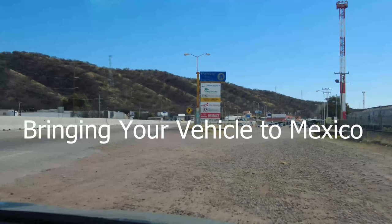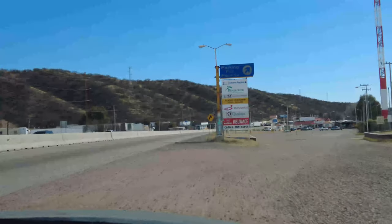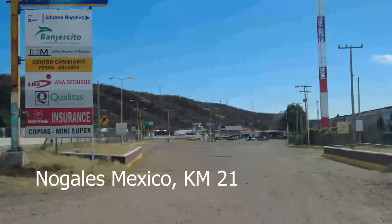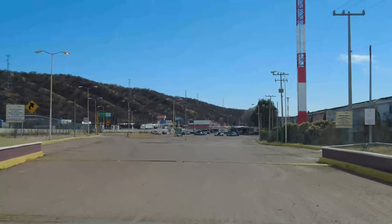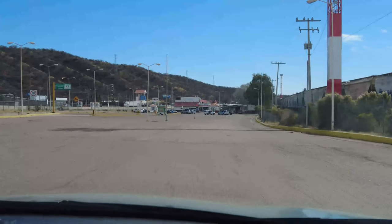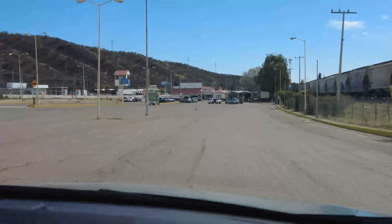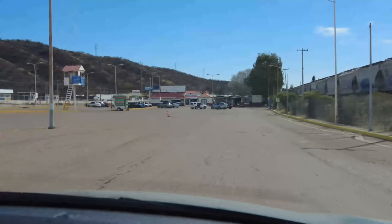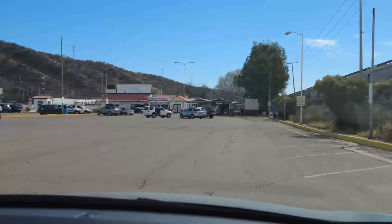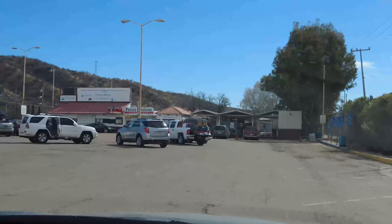Okay, we are just coming in from the Nogales entry into kilometer 21. You can see up there. This is what you're going to be looking at as you come in. The parking lot's empty. The day we were here, it was full. I think this is more the normal pace. So this is where you drive in to kilometer 21. And the buildings are up there on the left.